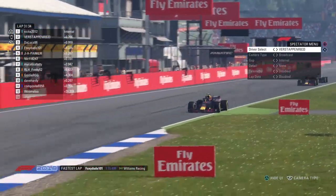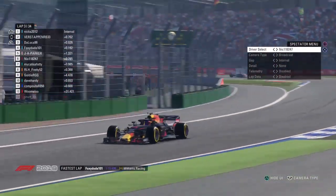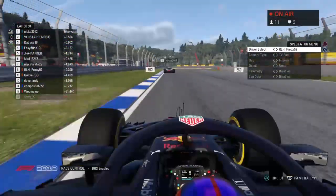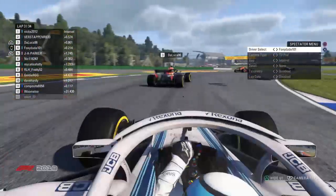We won't know, but Verstappen, and now Foxy Dude actually says the fast lap of the Grand Prix, showing that the softs are probably quicker over a distance. Foxy Dude going around the outside. Oh, I did not see that. I'm not seeing that. Foxy Dude trying to move.